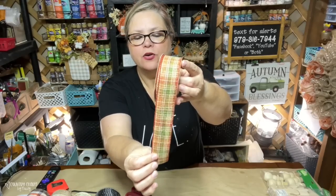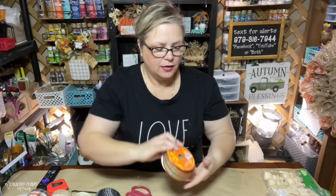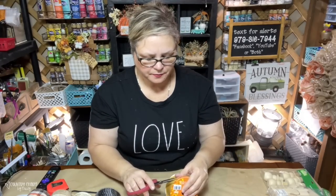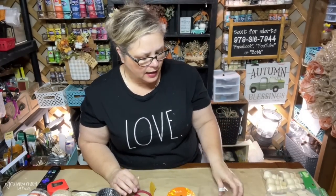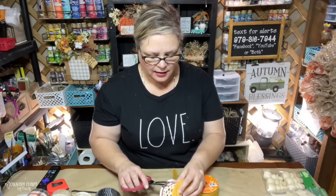Anyway, I got another 1.5 inch, this beautiful plaid. This was $7.99 for 30 feet. And then this golden yellow. Oh, this golden yellow, just perfect for the fall season. On my wreaths, I do design wreaths. If you're new here, I do design wreaths and I sell them locally at a local business. I like to use the 2.5 inch as well as the 1.5 inch. Sometimes I change it up depending on my desired look, if that makes sense.